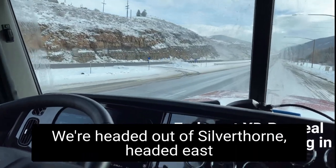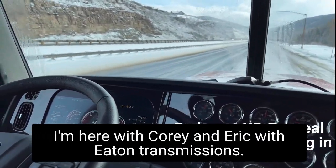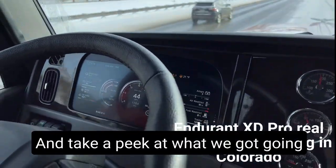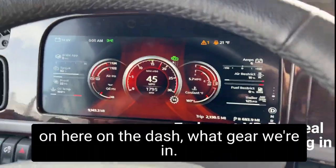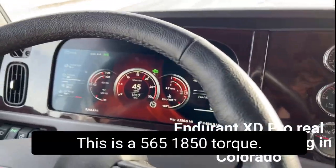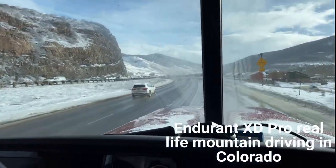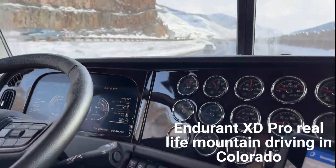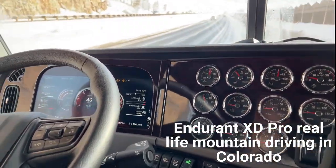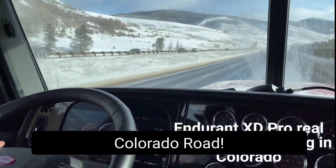Okay, we're headed out of Silverthorn, and it east up I-70 up towards Eisenhower Tunnel. I'm here with Cory and Eric at Eaton Transmissions, and take a peek at what we got going on here on the dash, what gear we're in. This is a 565, 1850 torque. Sorry if it's a little bumpy, it's Colorado roads.